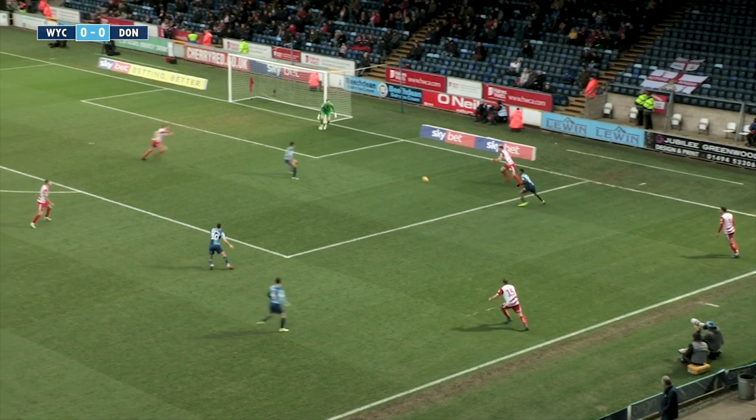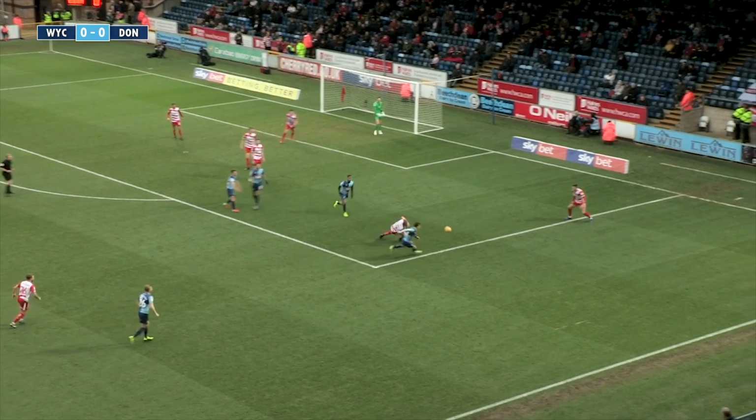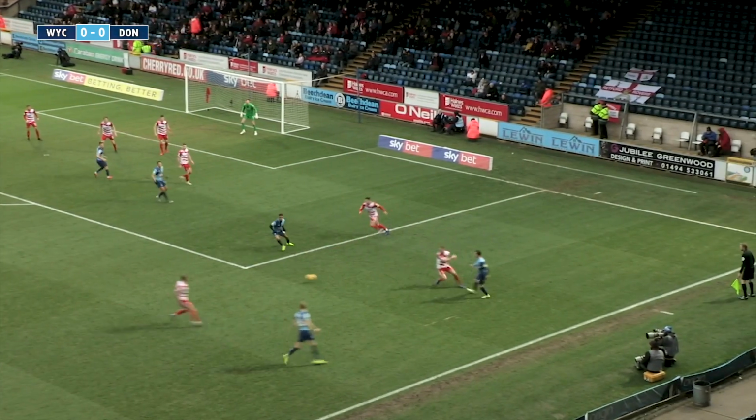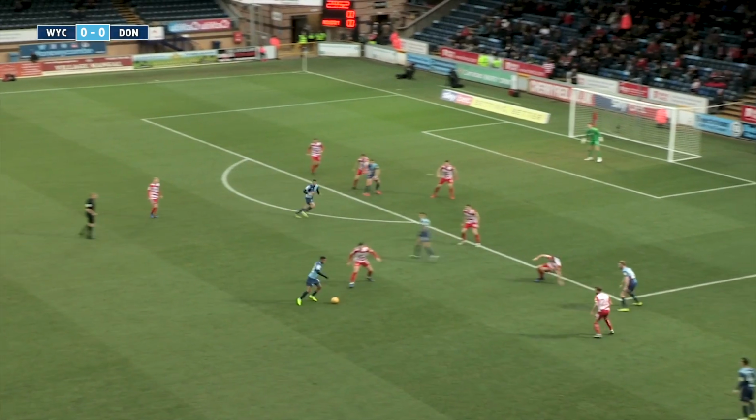A little bit lax there by the defence. Chance for Tyson. Turns. Shots blocked by the defence. Wycombe still have the pressure. Good play there by Karen Hall to keep the pressure on. And he's got the ball now just outside the penalty area.